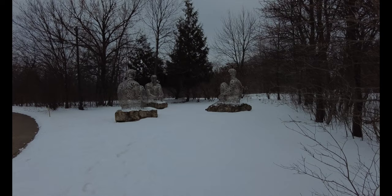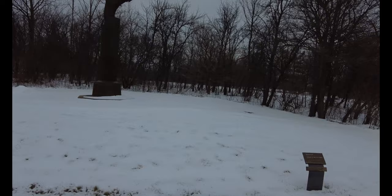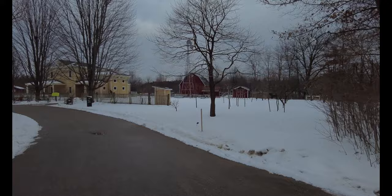So we didn't see everything in the outdoor sculpture park, but I want to make sure we can get to the Japanese garden here. So that's where we're walking to right now. Here's the column of the free spirit. So there's still a lot of other things to do here. You got the Wedge Nature Trail, Woodland Shade Garden, Michigan's Farm Garden, and the Frey Boardwalk, but we're going to go to the Japanese Garden here. So here is the Michigan's Farm Garden. Nice spot to stop with the kids.